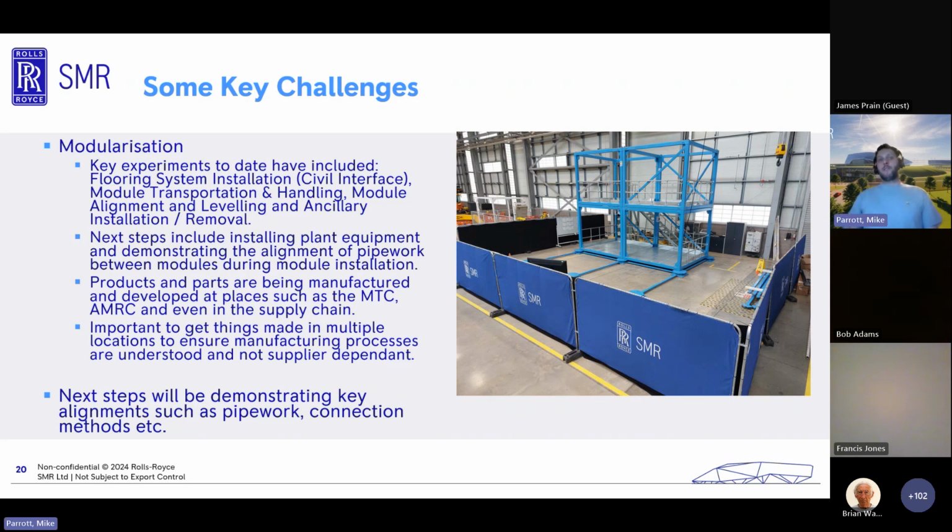Along that, like I said, we use the AMRC and the MTC to support that. But we've also started making some things out in the general supply chain as well, to demonstrate that the supply chain capability is out there, to ensure that we're not just doing this in a single factory, and therefore it can't be repeated. And we need to be able to deploy this potentially globally as well.